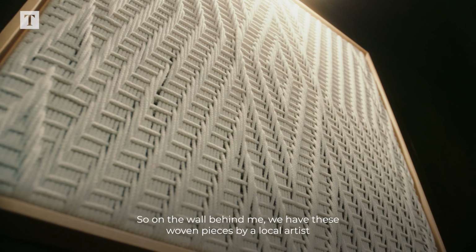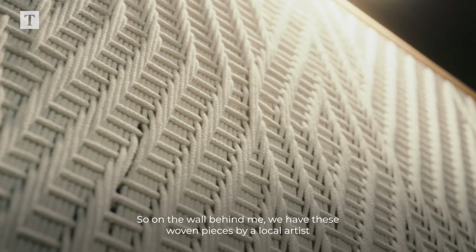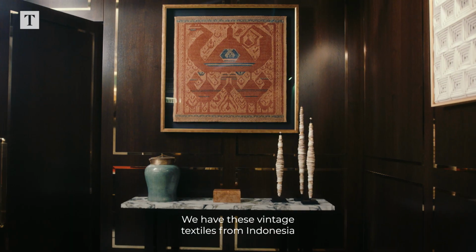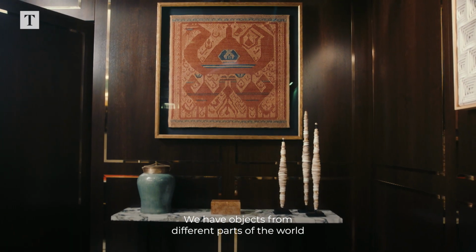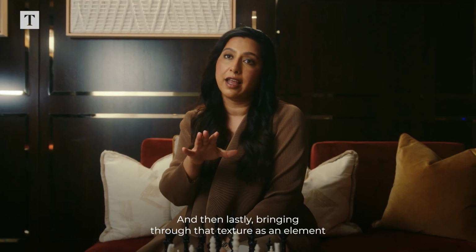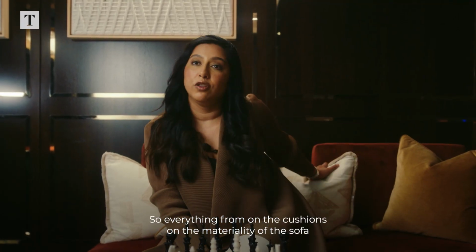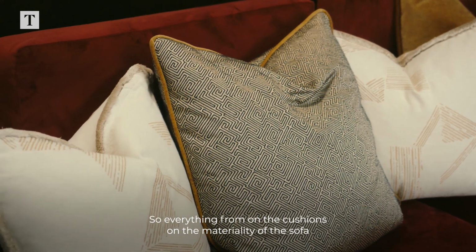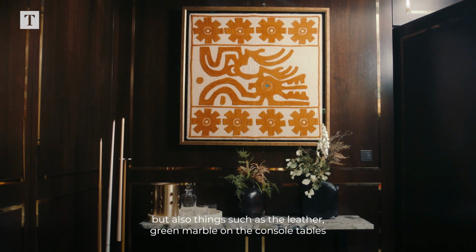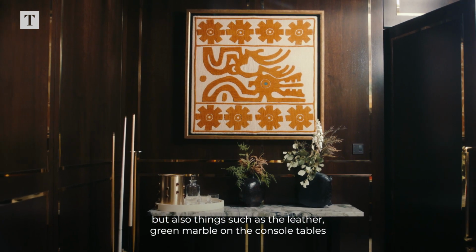So on the wall behind me, we have these woven pieces by a local artist. We have these vintage textiles from Indonesia. We have objects from different parts of the world. And then lastly, bringing through that texture as an element. So everything from the cushions, the materiality of the sofa, but also things such as the leathered green marble on the console tables.